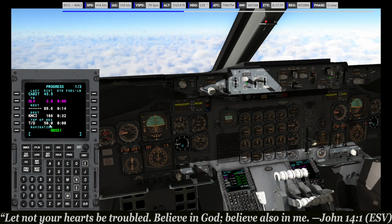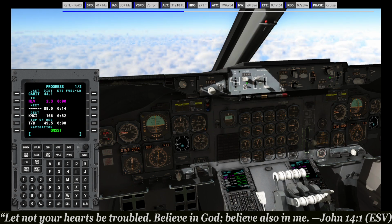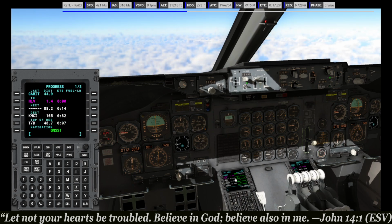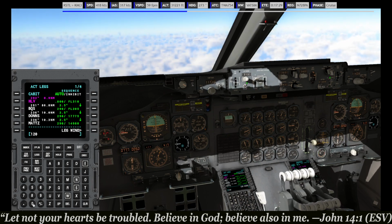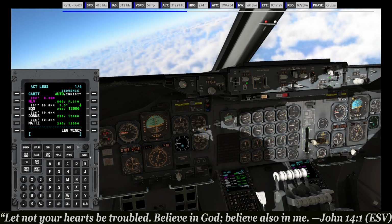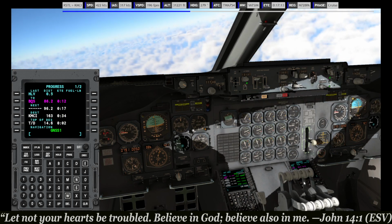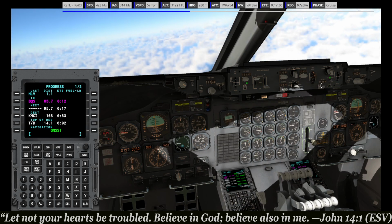Okay, we're 50 miles from top of descent. Let's see what that translates to here. Again, we've got to be at 12,000. Okay, it's not showing, so we're going to be coming down. Miles. All right. Altitude hold. So we're going to set to 12,000.